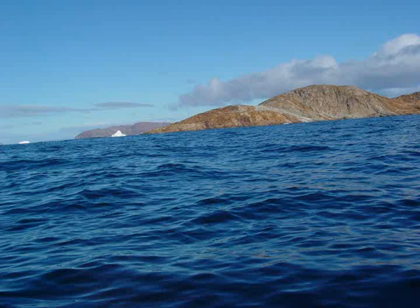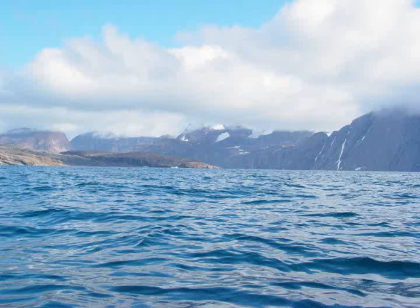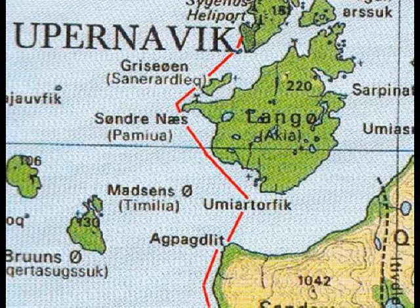I headed out more toward these islands, Madison and Prøven Islands, because I had so many times before paddled past the foot of Sandersons Hope, and I just wanted to do something different. I'm just getting at the end of Long Island, and I'm having a wonderful time getting a free ride off of these waves. Here it is on the map, just so you can see where I am.